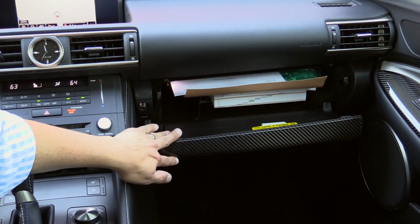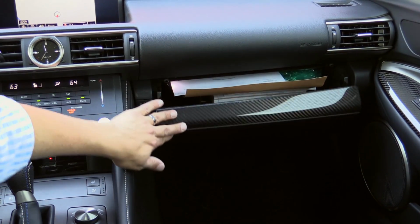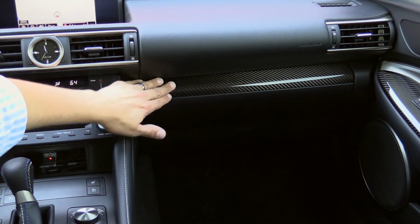Over here on the passenger side, we have a moderately sized glove box. It's kind of a glove slot rather than a traditional bin arrangement. I wasn't able to fit an iPad in there, however. It's just a little bit too shallow.